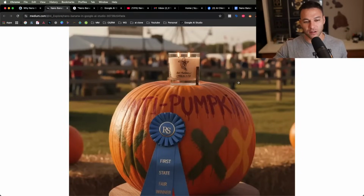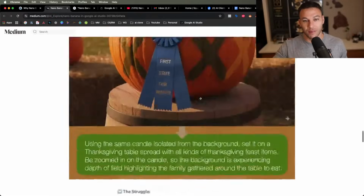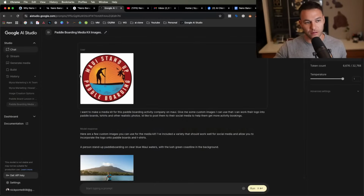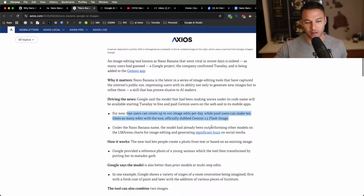I mean, this looks like a professional photographer with a staging company came here and created this image. But they did not. This was done just by simply typing text into this tool right here, Google's new Nano Banana. And the nice thing about this tool, everybody, is that right now you can create up to 100 images and edits per day.